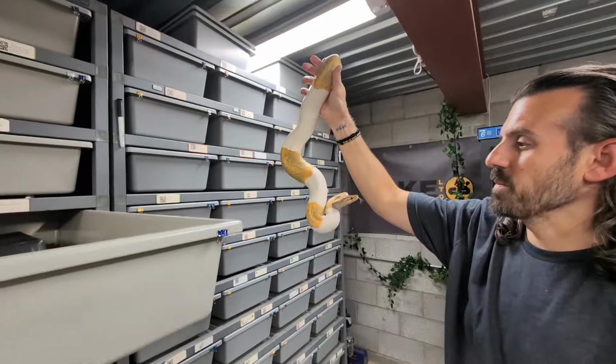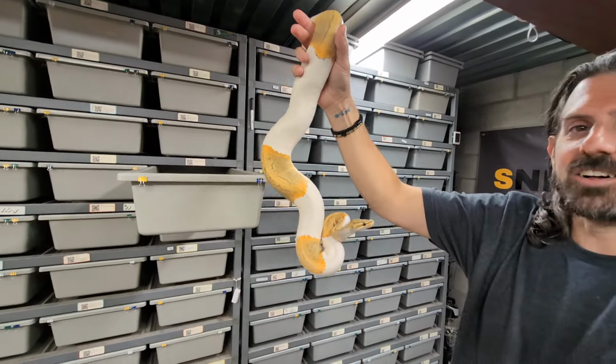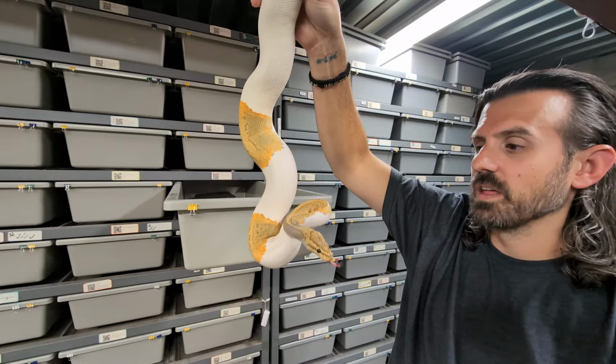I'm going to start breeding him to the pinstripe hypopied, which is probably one of my favorite snakes. I got her from Chimera last year in the big sale. Let's get her out here. She's not even very high pattern for pinstripe, but look how awesome she is. The colors on this snake are unbelievable. She is really one of my favorites. I love what pinstripe does in the hypopied project.